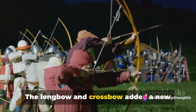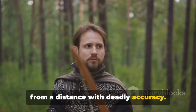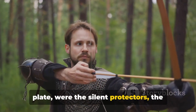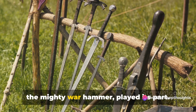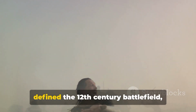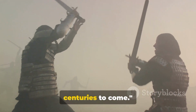The longbow and crossbow added a new dimension, allowing soldiers to strike from a distance with deadly accuracy. The shield and armor, be it chainmail or plate, were the silent protectors, the difference between life and death on the battlefield. Each weapon, from the humble sling to the mighty warhammer, played its part. These weapons, brutal and efficient, defined the 12th century battlefield, leaving a lasting impact on warfare for centuries to come.